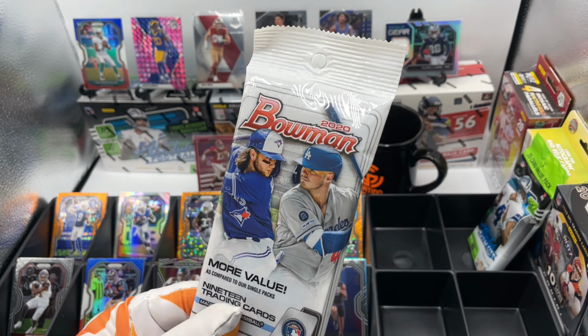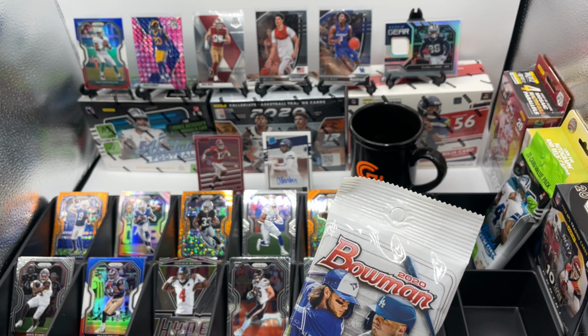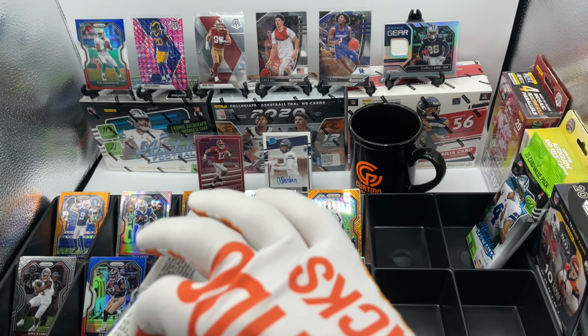Winner number four got that Bowman fat pack. That was Mr. Steve Azel. Let's see what you get, sir. On top of the CeeDee Lamb relic.